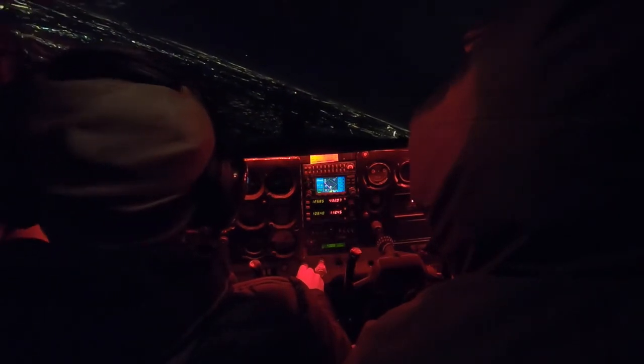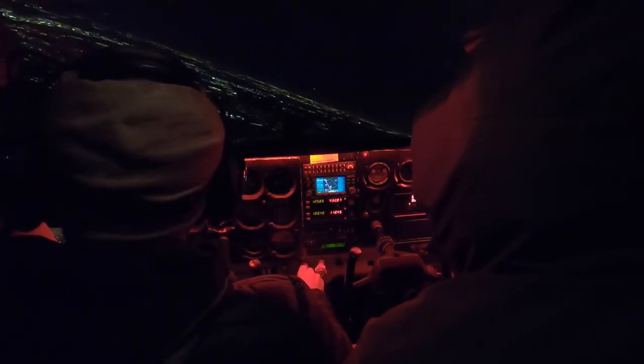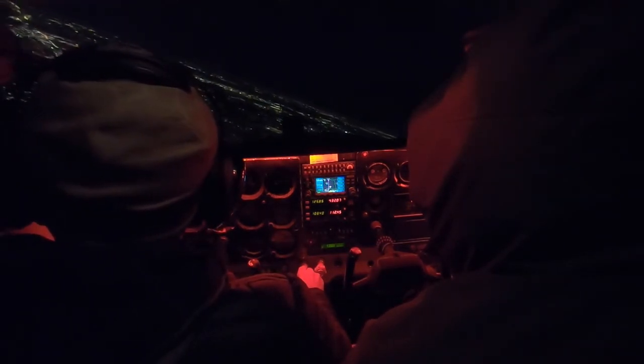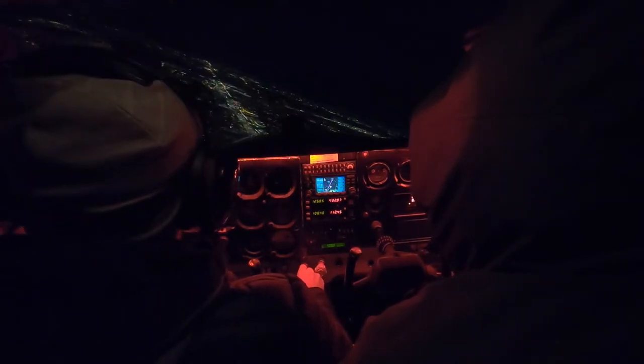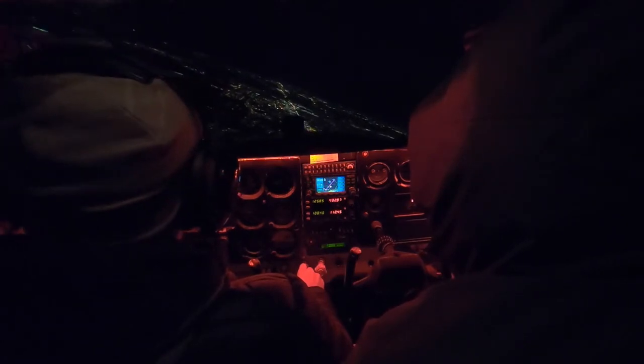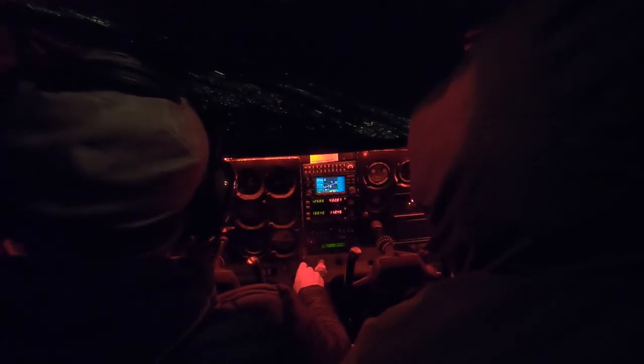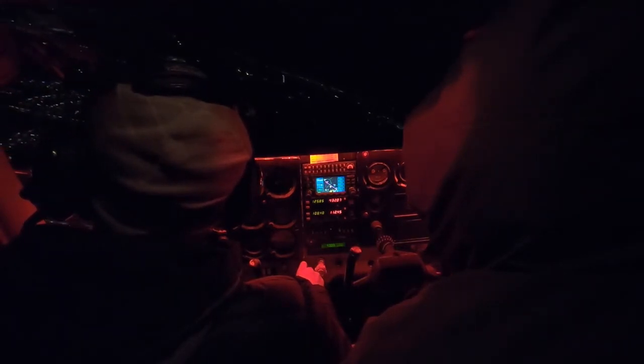Aurora Tower, Skyhawk 1242 Uniform. We're 6 miles to the northeast at 3,000, requesting transition through your airspace to the southwest. We have Hotel. Perfect. I can remember all that. And whenever you kind of turn back here, you can let them have it. You can hit them right now if you wanted to. 6 miles to the northeast at 3,000. Yeah.